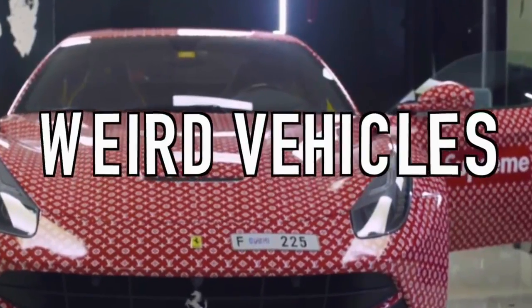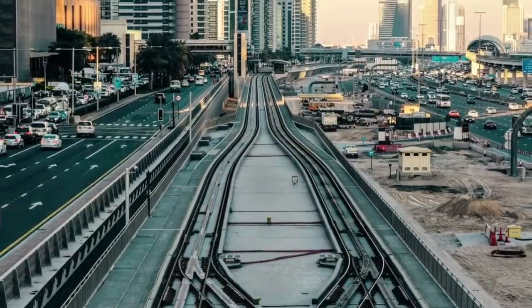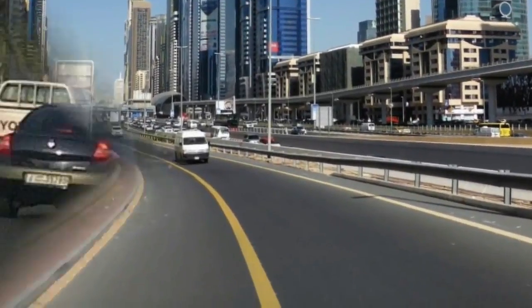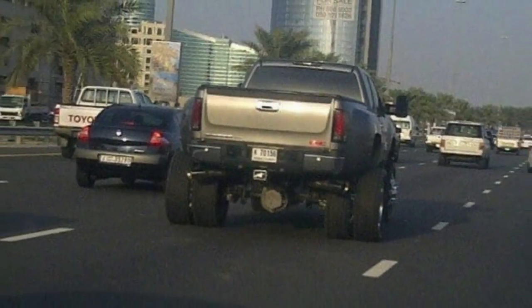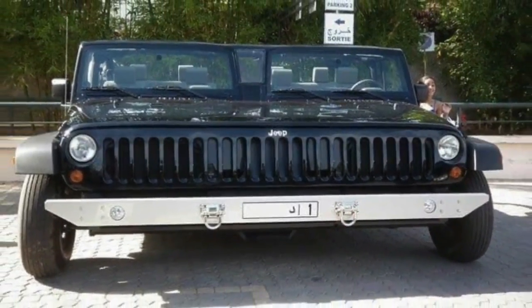Next up is weird vehicles. So we all know that everyone has supercars in Dubai, even the cops. But supercars aren't the only cars you'll see on the Dubai roads. Along with all the supercars, you get some pretty weird cars. Take this four-wheeled pickup truck for example. That car looks like it's just run over another car without realizing. And if you want something wide, how about this Jeep which has been merged together with another Jeep?